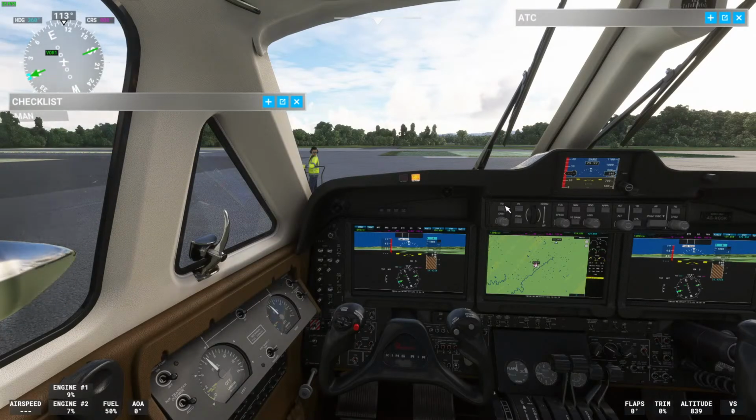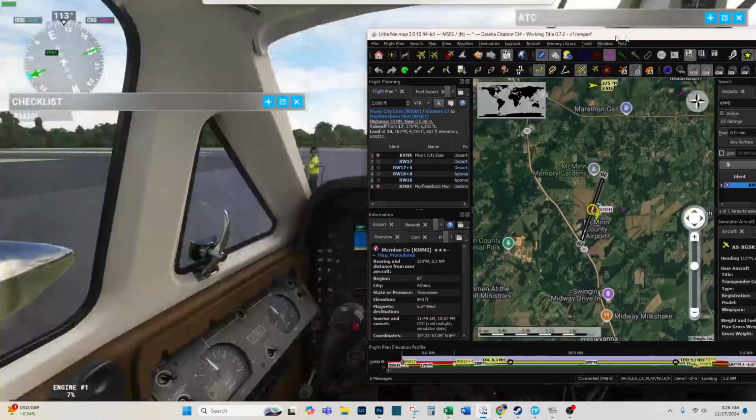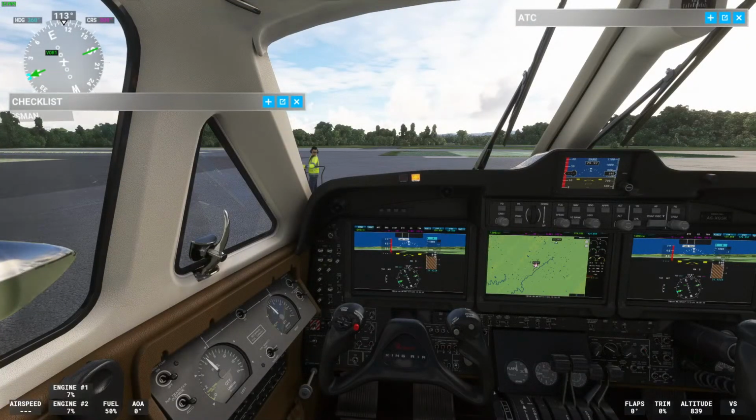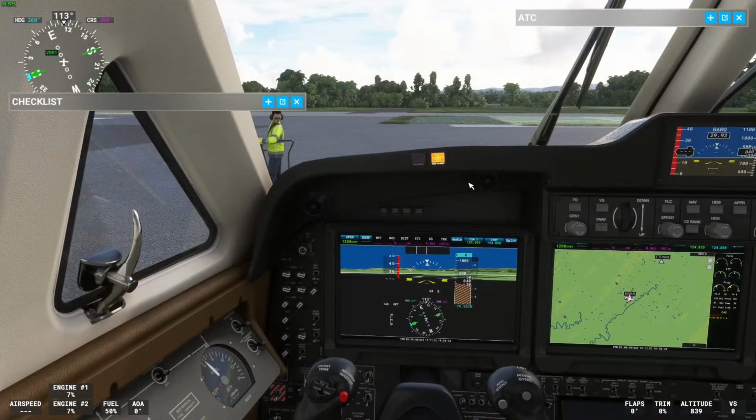Alright, so I think we're good to go here. Let's go ahead and I'm going to pull up the flight planner. I got the airport up here. I just want to see what the elevation is. It looks like 843 feet above sea level. So 840, we're going to make note of that.